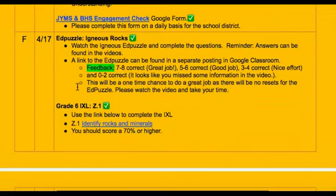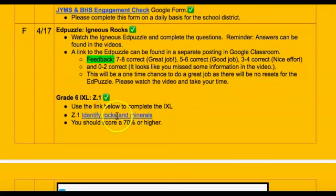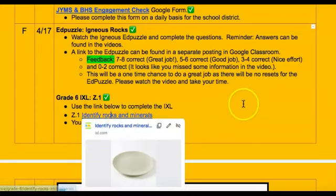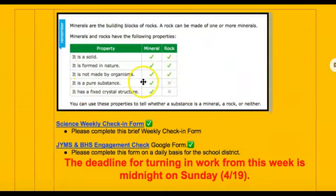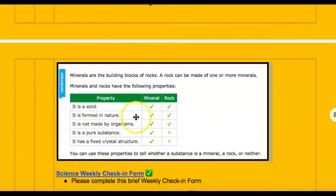Now, I'm also assigning an IXL, so make sure you click on this link. This is actually a 6th grade skill, so don't just go into the 8th grade and click on Z1, which I've had people do in the past. You actually need to click on this link to take you there, and this right here will help you with it. If you get one of these wrong, this pops up as well, because in IXL, if you get it wrong, it'll tell you what you did wrong so you don't do it again.